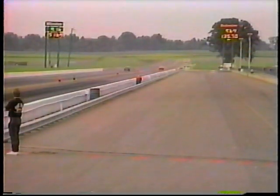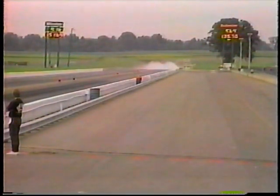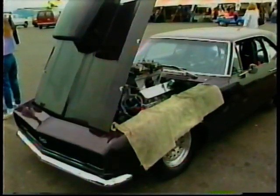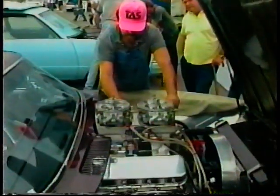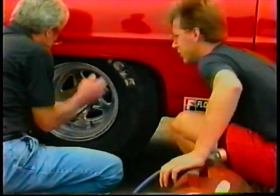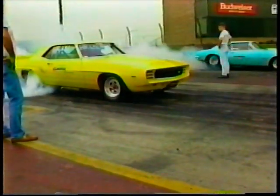As the competition for the fastest streetcar in America heats up, some of these high horsepower rockets are showing their fatigue. Amazingly, through some luck and the grace of good sportsmanship, it looks like many of these cars will be coming back for the Eliminator later on. Good luck, guys!